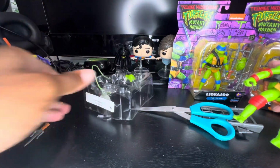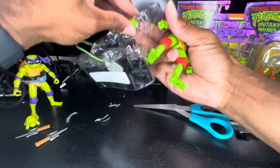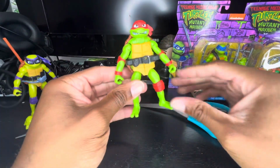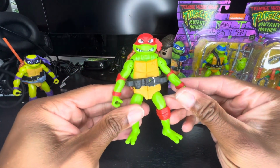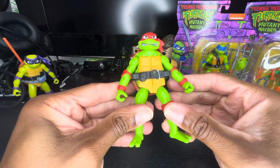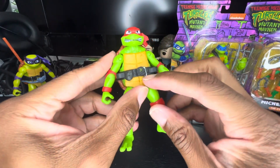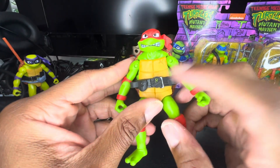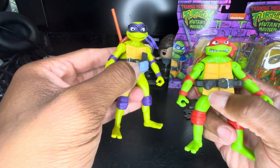Ooh, size falling everywhere. Okay. We got Raphael out. And here we go. This is a dope sculpt. This is a great freaking sculpt. And he has a pouch here on his belt. And it looks like he has some kind of tape going over his buckle. The R, just like the old school, but it's a little different, although you can see the D, but he doesn't have tape over it.